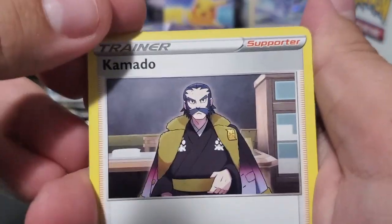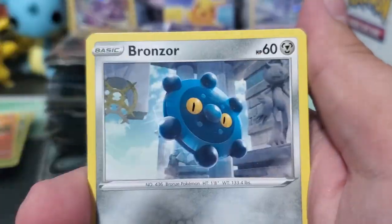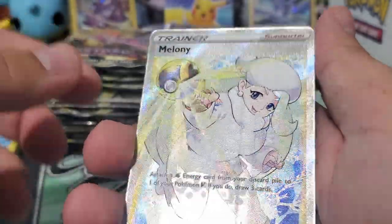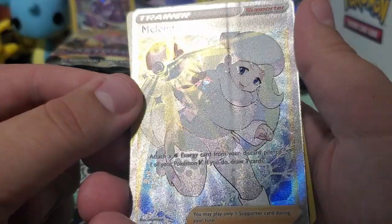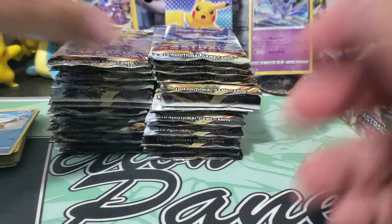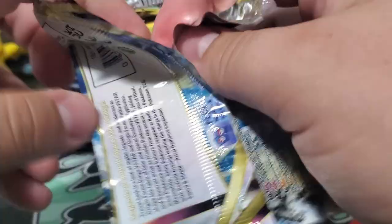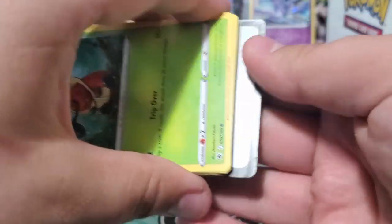Okay. Man. All right, we got Kamado, we got a Jubilife Village, Dartrix, Ponyta, Chatot, Bronzor, Rowlet, we got an Oshawott, and we have a Melony trainer card, but it has a cut print line damage. Do you see that? Yeah. Look at that. Oh, and we've got an Ability on the back, and I don't know if it's considered a miscut, but I'm pretty sure it's just considered damage to the card, which kind of sucks because it's fresh out of pack.